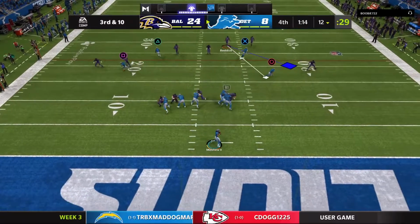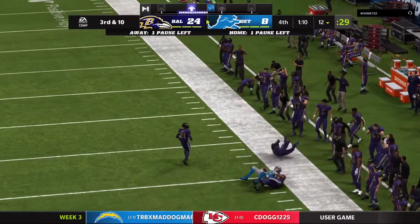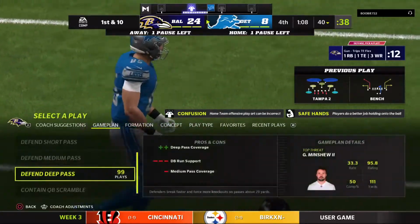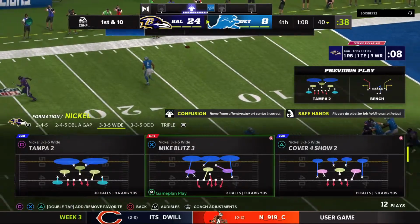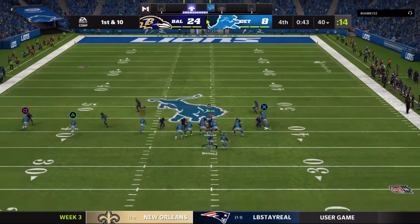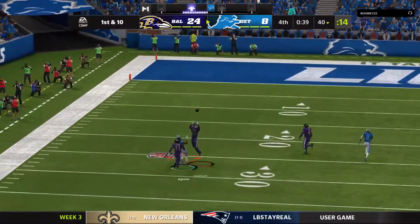Here's Minshew. And able to haul it in is Kittle. And he is going to have a Lions 1st down as they're able to get the 3rd down conversion. That's good for 28 yards. 1st and 10 at the 40-yard line. Minshew. Now a desperation throw deep downfield.